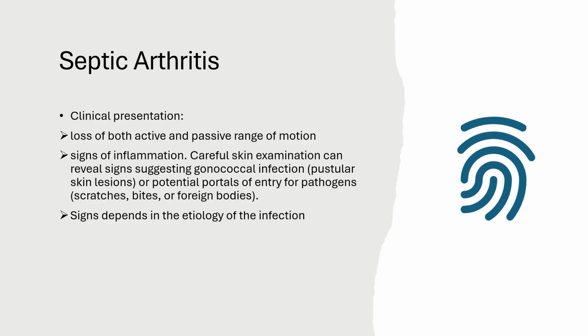With the clinical presentation, as we saw in this case, there's a loss of the active and the passive range. You will see signs of inflammation: fever, erythema, etc. And if it's a gonococcal infection, you will see pus, a pustular skin lesion, because gonococcal has three things: a pustular lesion in the skin, plus a discharge from the vagina or the urethra of the penis, and you will also see inflammation of the joints. And the signs depend on the infection. If it's Lyme, you will see the AV block and neurological issues.